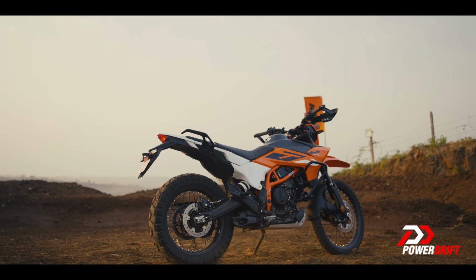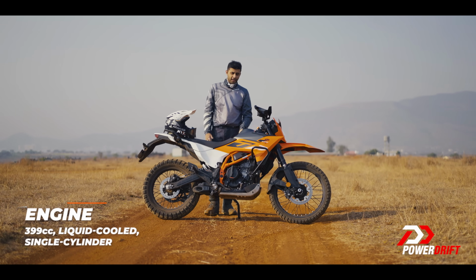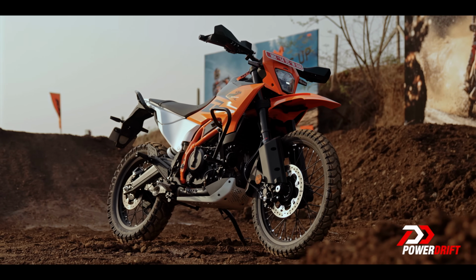Now the only thing that remains Control C, Control V, there are two things. One is this engine and the mainframe. The suspension hardware is the same, but the internals are completely new for this motorcycle.